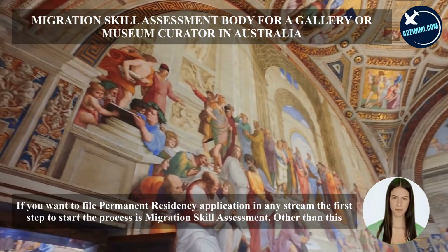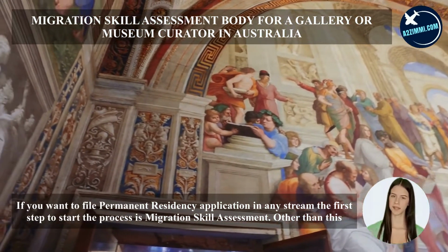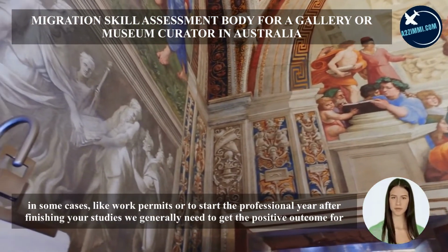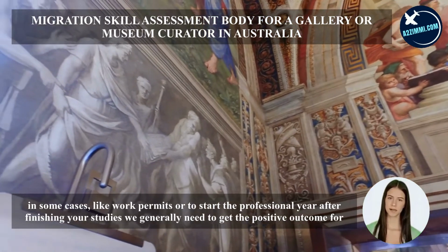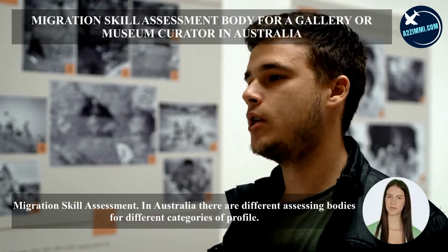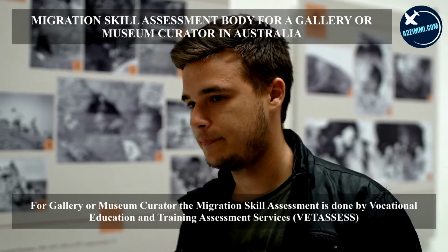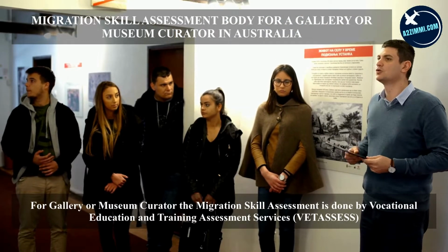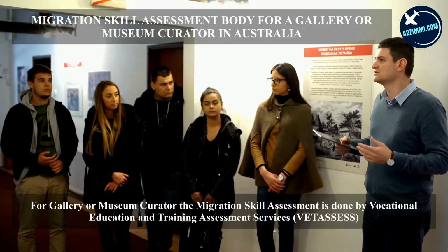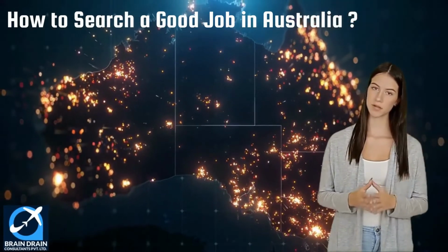If you want to file permanent residency application in any stream, the first step to start the process is migration skill assessment. Other than this, in some cases, like work permits or to start the professional year after finishing your studies, we generally need to get the positive outcome for migration skill assessment. In Australia, there are different assessing bodies for different categories of profile. For gallery or museum curator, the migration skill assessment is done by Vocational Education and Training Assessment Services, VETASSESS.